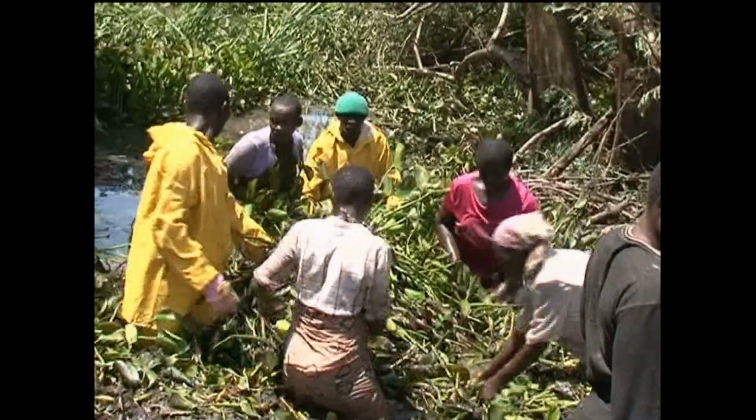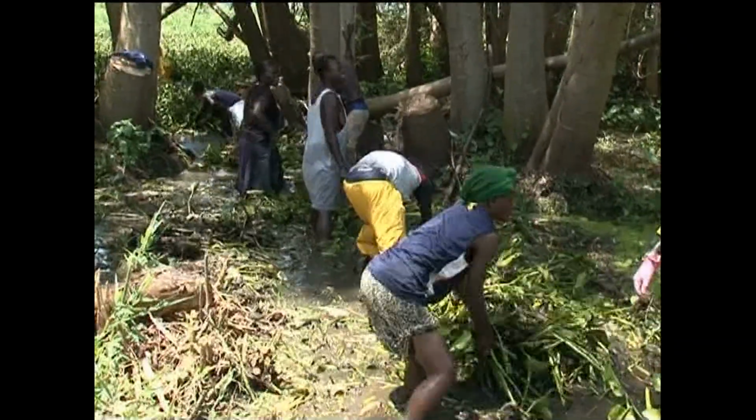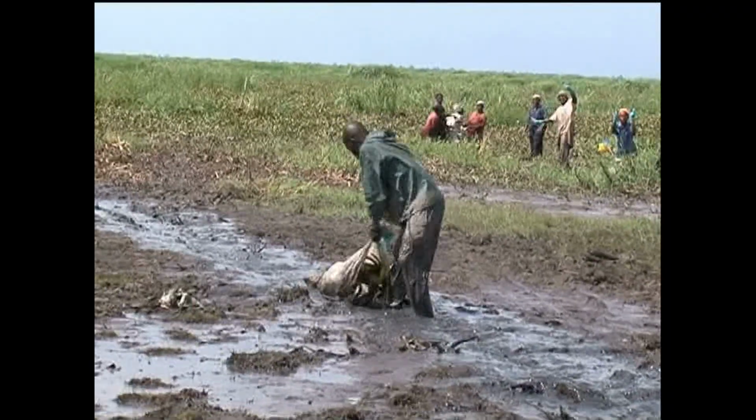Another method of fighting the hyacinth is by manual removal, whereby communities along the lake manually remove the weed from the lake.